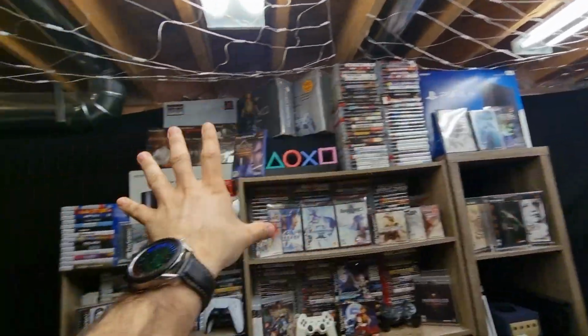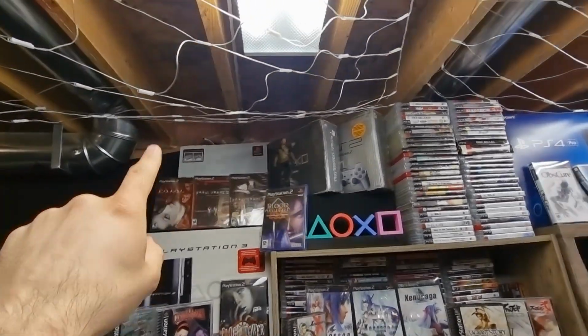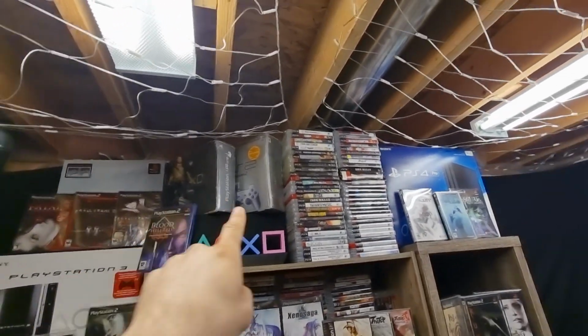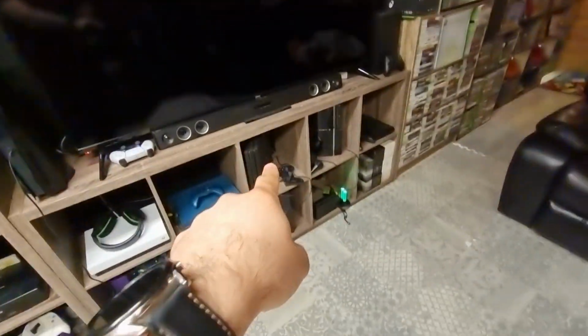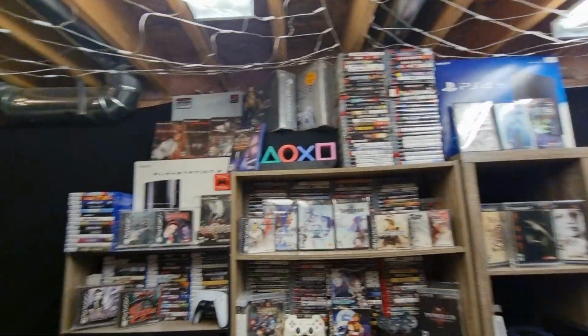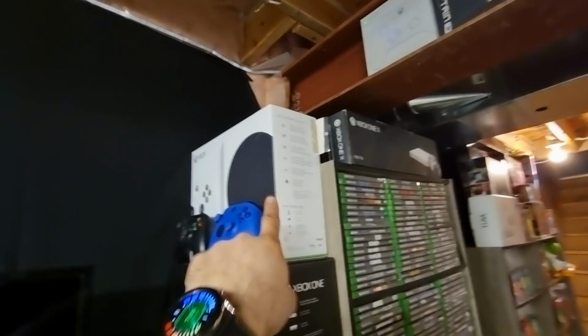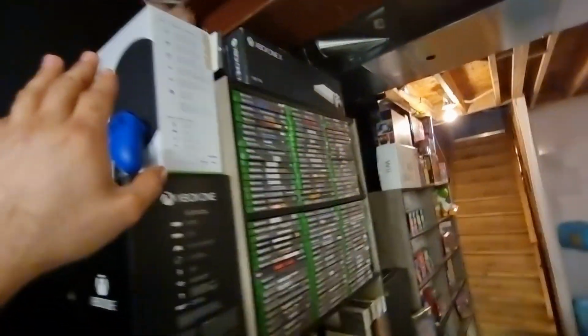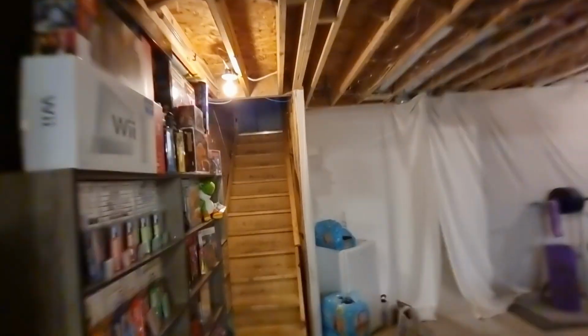Moving on over here. Oh, I'll quickly say all these console boxes are complete. So that's a complete in box 80 gig PS3. That's a complete in box DualShock PS1 original. That's a complete in box PS1, a complete in box Silver PS2. PS4 Pro isn't complete. Same with the PS5 because they're there. But the rest of those are all complete in box. Same with over here. This isn't complete in box because it's here, but this is complete in box. That is upstairs in our living room, so that's not complete in box. This is right there. So it could be complete in box, but I have the system out. This is complete in box. That's down there, so it's not.